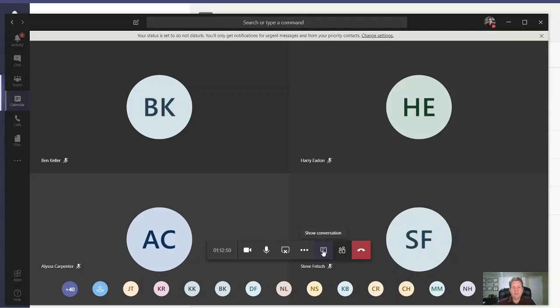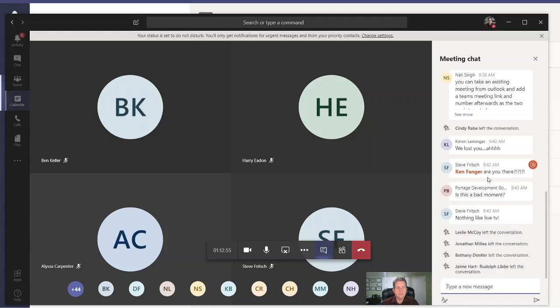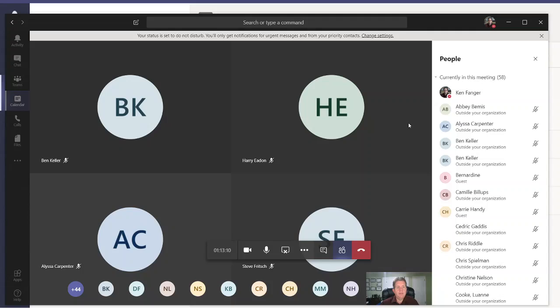So the next thing that all of you probably have done is this brings up the meeting chat. And apparently I vanished. So this lets you see the chat while you're meeting. And if it comes up, it will show you who's participating. It also lets you go in and mute people. You can also pin certain people to the top.